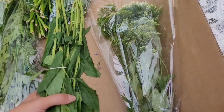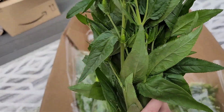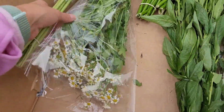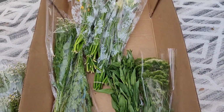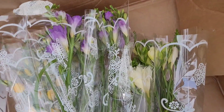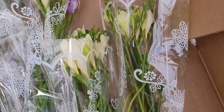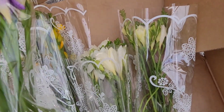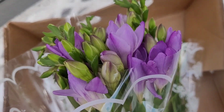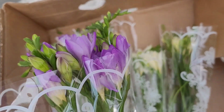I've got some Veronica, again British grown white Veronica. I just wanted something to break up the colours. More feverfew, and then I've got freesias. Oh, nearly fell over there. So I've got purple, yellow and white freesias. These were asked for especially for the bride. The freesias mean something to her. I think they were in her mother's bridal flowers as well, so that's why she wants them.